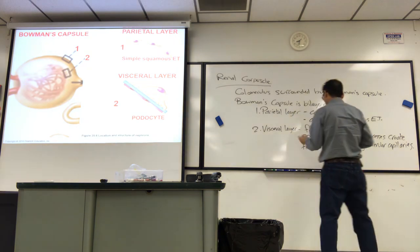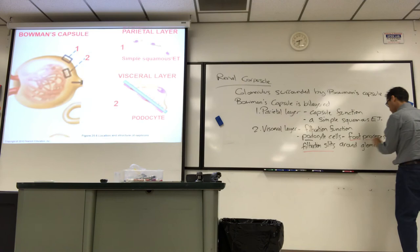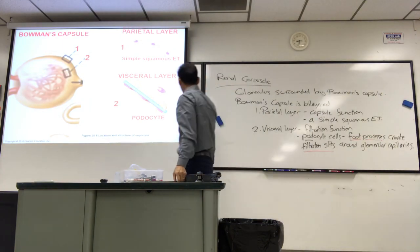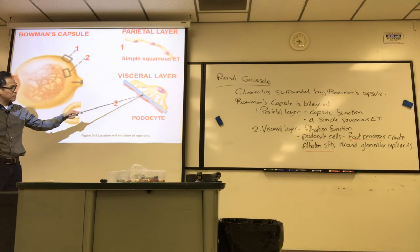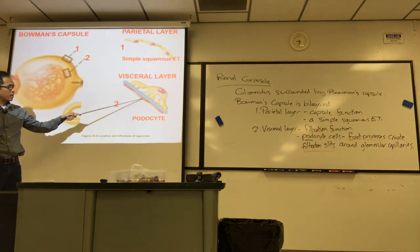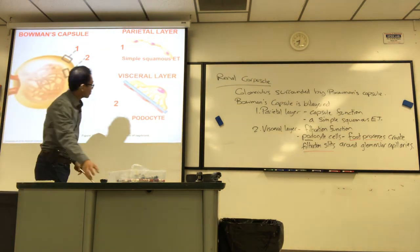So know the podocyte cell, know the filtration slits, there's foot processes. I'm going to show it to you on the picture here. Well, anyways, that's number two. This is the podocyte cell. That's the nucleus of the podocyte cell. Those little foot processes are these little feet, right? And there's the glomerular capillary on the other side. So this is like the filtration membrane where you filter all the blood plasma.